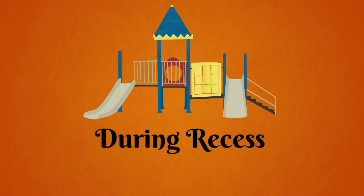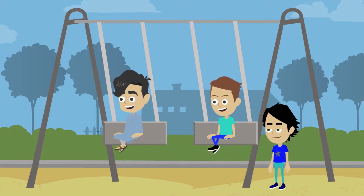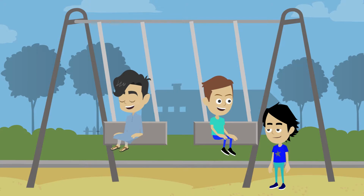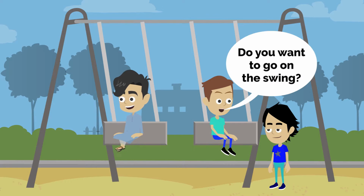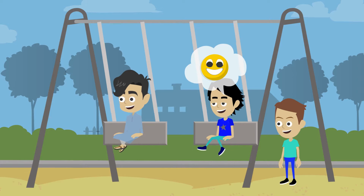During recess, a boy with autism walks by the swing set. He wants to go on the swings. Taking turns with people is cooperation. Ask him if he wants to go on the swings. He will be happy for you to take turns with him.